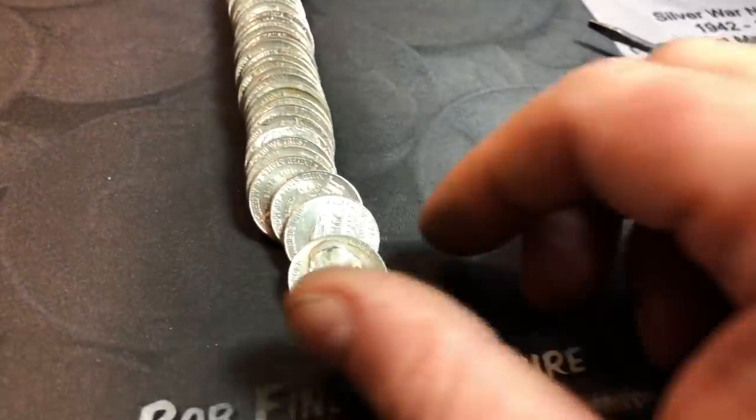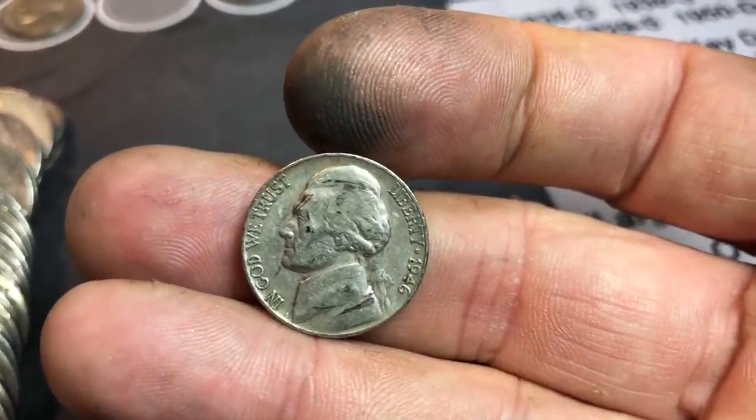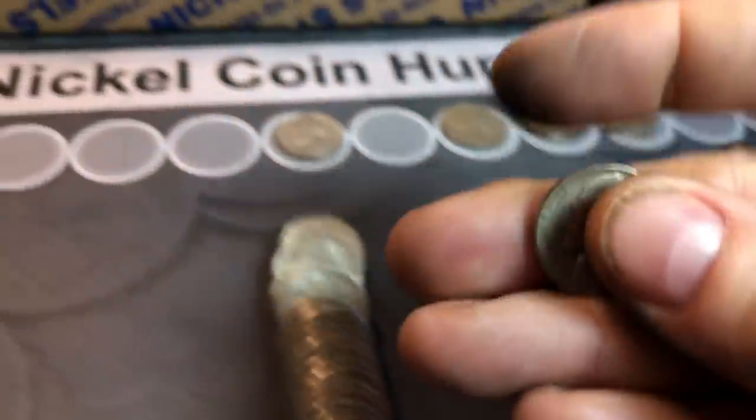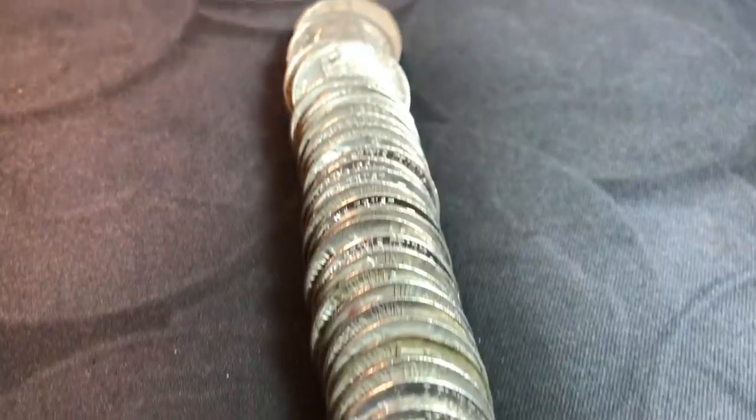Roll number 31. I just cracked it open and laid it out. And I see some older edges. But more importantly, the ender, you can see the ring of death on it, is a 46. And we do need a 46S. But it's a 46P. If there's another oldie, I'll bring you back in just a second.